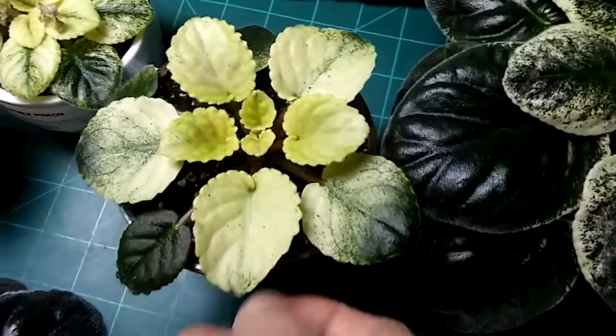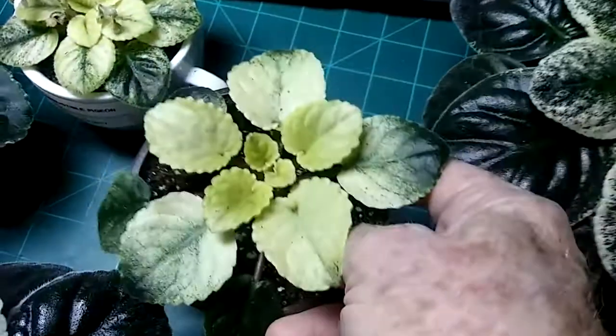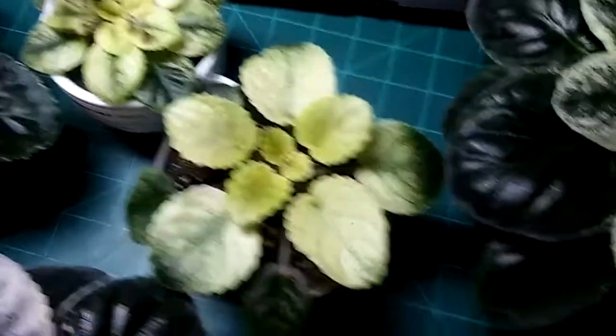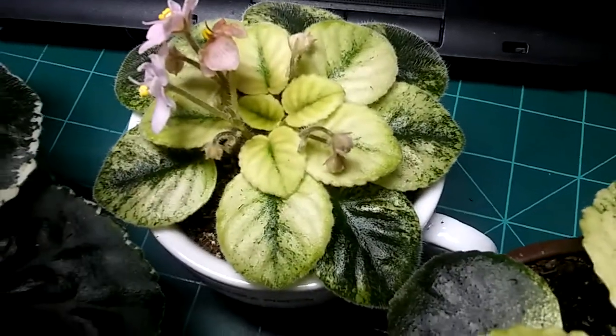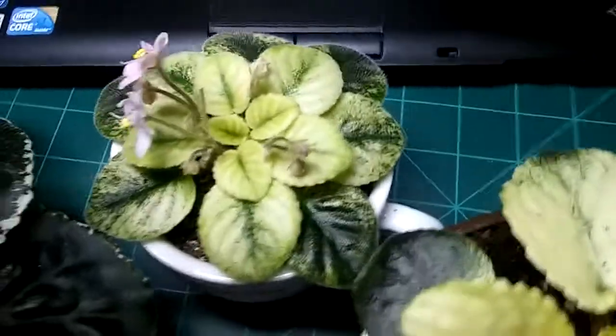This is one called Max Scorching Sun, appropriate name. Comes out very, very bright yellow in the center of it like that. That is a combustible pigeon. I think everybody has seen that one before. Pick a little bloom there. I'm always picking blooms.